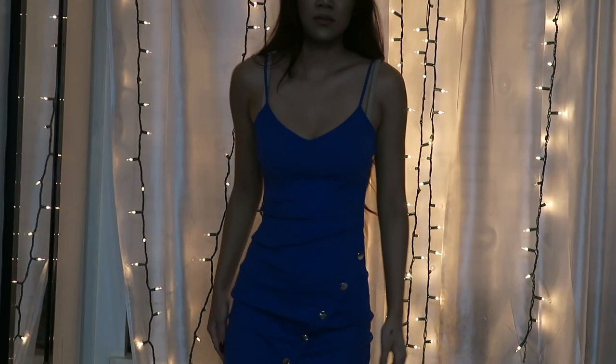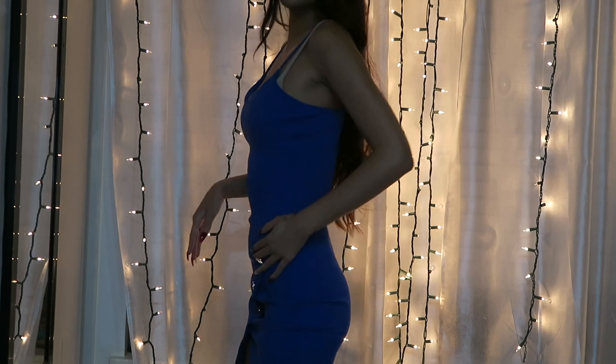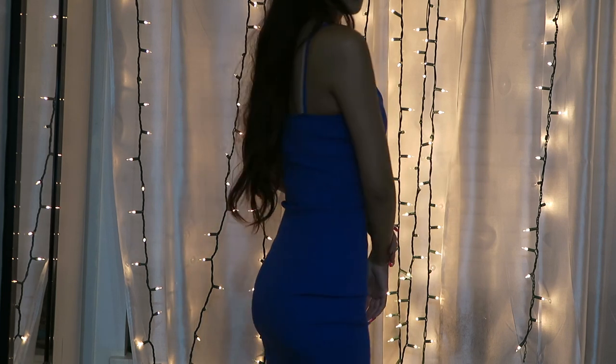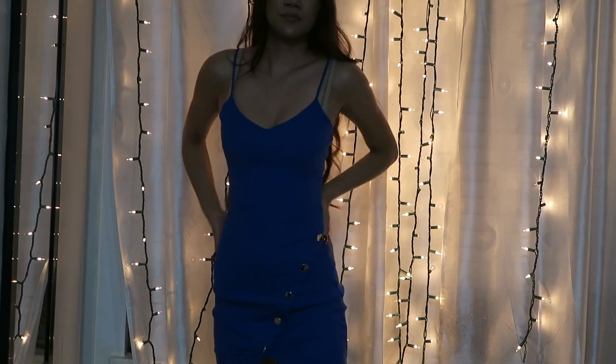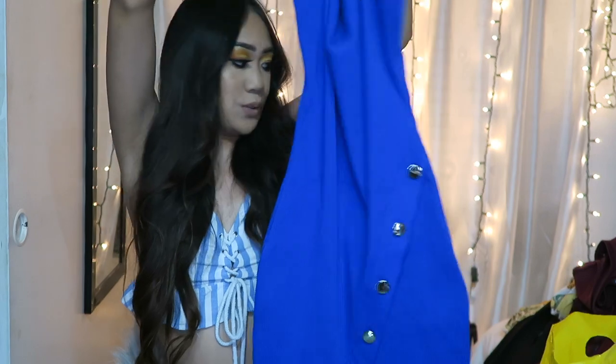It kind of has that sweater material. It's very thick, so it has these thin straps, and then it has these buttons that go down the side. And it kind of has that slit in the middle, which is really cute. Really flattering for the body, I think. I don't know if it's flattering on my body, because tight dresses like these typically aren't. I got this for $18.99. Again, it is one of my more expensive pieces, but I do like it. It's cute.